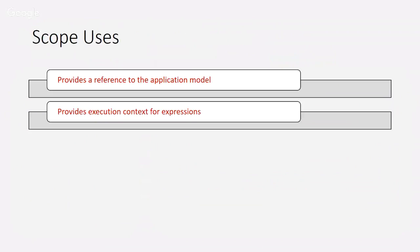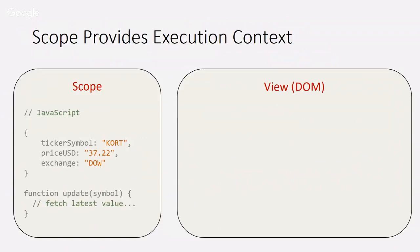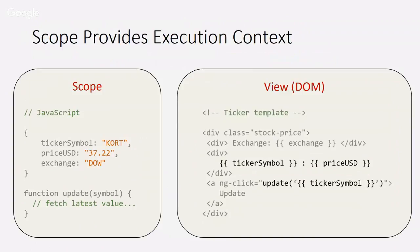Another thing we use the scope for is to provide an execution context for our expressions. So if we have some JavaScript and we have an object here with some properties and we have a function, our view, whatever part of the DOM is tied to this particular scope object, is going to reflect those values and provide access to this particular instance of a function.